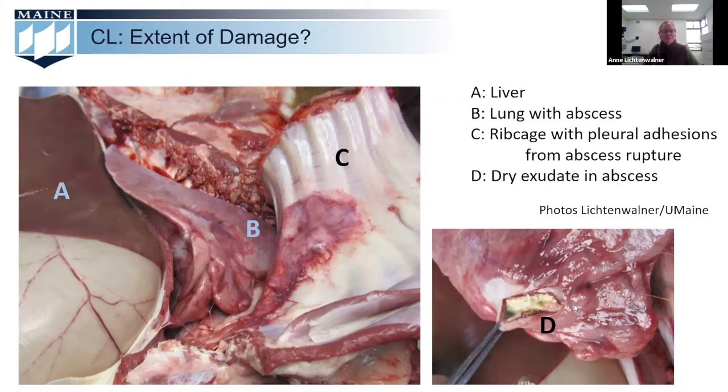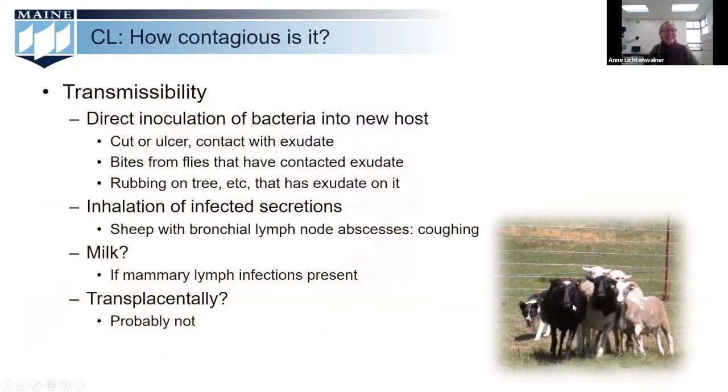Let's go to the next slide, please. Disgusting. Anyway, again, it has to get directly inoculated into the new host. So that can happen from a biting fly. It can happen from a stab wound or a cut. It can happen from contaminated shearing equipment, going from one animal that has it, picking up that pus and getting it into the next animal by tiny abrasions on the skin. We have wonderful shearers. Mostly they're very, very careful and don't cause this kind of problem, but it's a possibility.